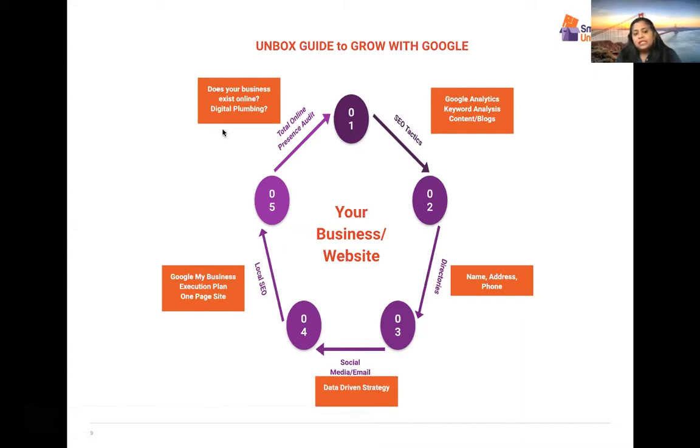The first one is, does your business really exist online? You can have the most gorgeous website in the world, but is it searchable? Can people find it? Is it tied to Google Analytics? Have you thought about the specific keywords that matter for your business? Do you write? Do you create content? Have you taken your website and submitted it to directories? Because Google is the largest search engine, but if you want a wider reach, you should submit your website to other directories like Yahoo and Bing.